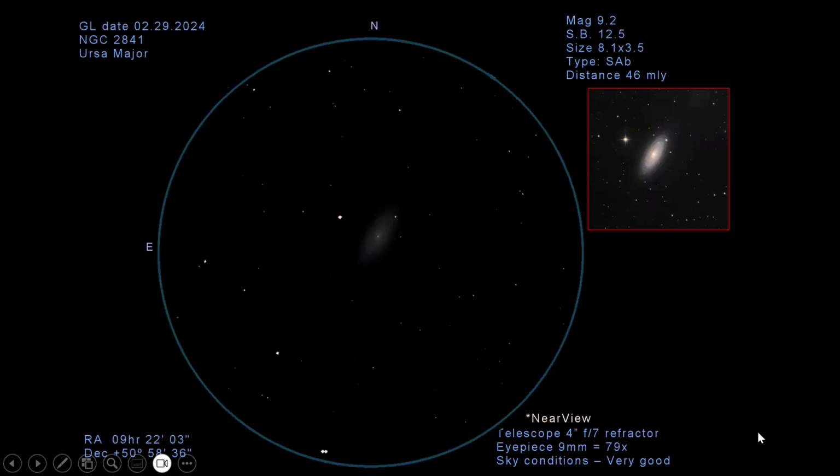For the near view image with the 4-inch refractor, I also used the 9mm at 79 magnification, but that gave me the best overall view of the galaxy. So the galaxy in this view has a very large, bright central region or core area, a bright little stellar nucleus, and with averted vision, it really extends really well. It's in a nice star field. When you look at it, the first thing you're going to think of is this foreground star. Is that a supernova? But you can see it here in the image of the galaxy. It's right here.